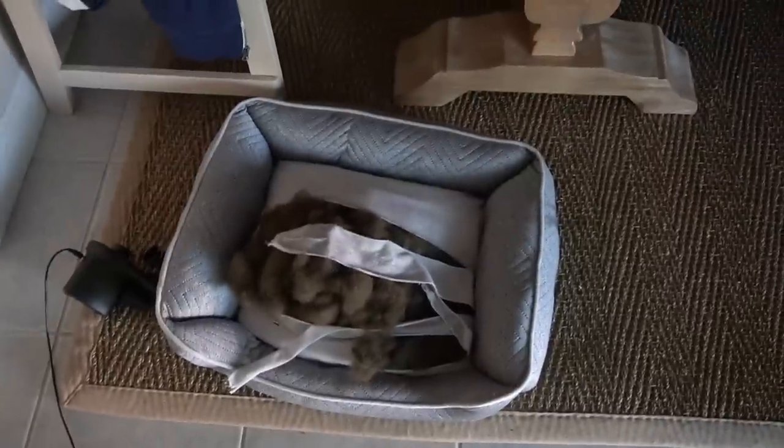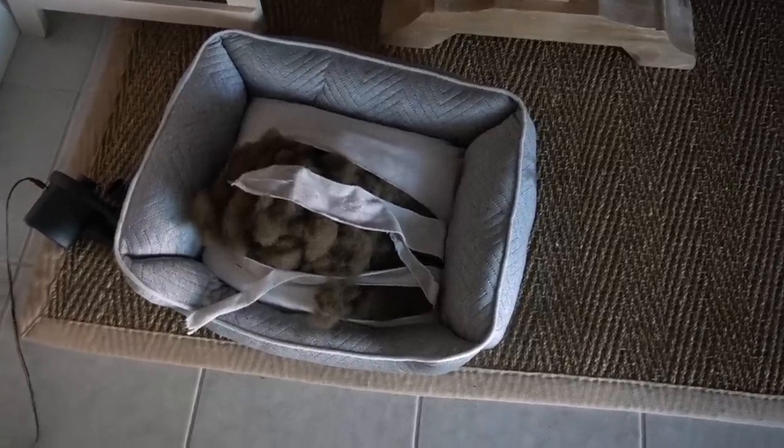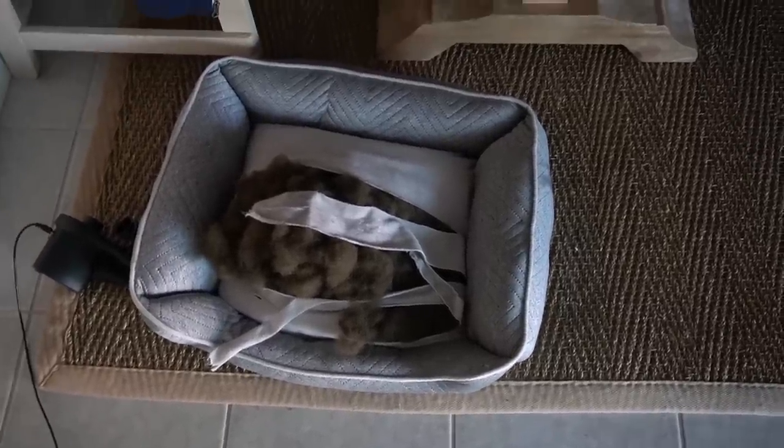Well, remember the bed that we just got Ewok yesterday? Well, Kuja decided to destroy it because I don't know if he got jealous or not. Apparently he did. Why'd you do that? So now Ewok's all just like, I don't know what's going on. That was not very nice.